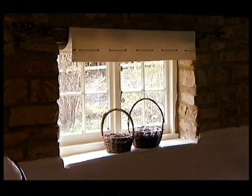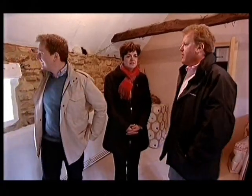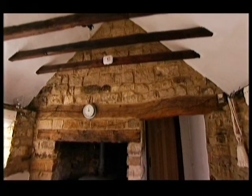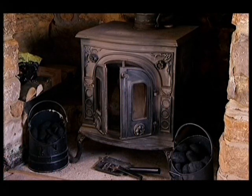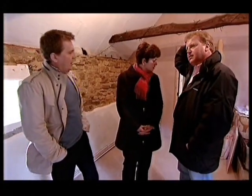Of course, we're in the old part of the building. This is 400 years old. You can feel it in the stone. And it's got the wood burning stove. Fantastic, great for entertaining. You can make this a very, very warm room.